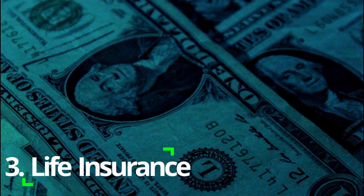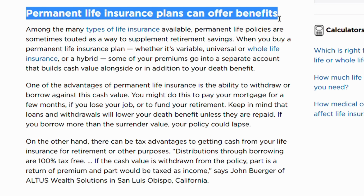The third and final retirement plan that we'll be covering in this video is the cash value life insurance plan. In this option, you could basically borrow from your life insurance cash value that builds up alongside of your death benefits to supplement your retirement income.